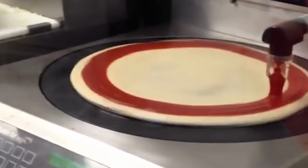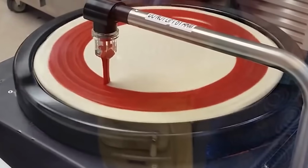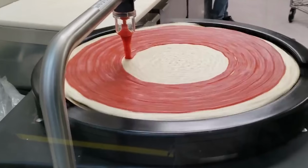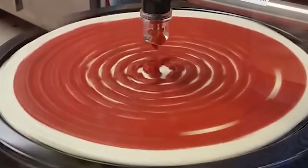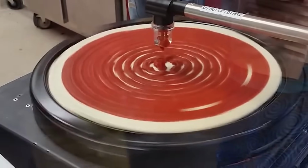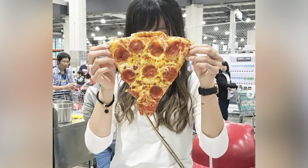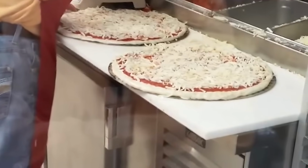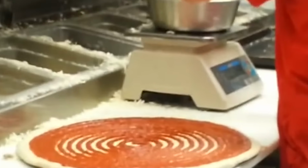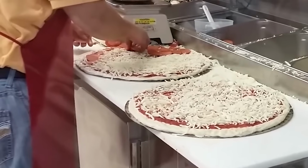Now comes the best part. Robot number 2. The all-important sauce robot. The pizza pan takes a spin under a spigot that perfectly sauces every pie, dispensing just the right amount each time. It's a magical sight and explains why every Costco pie has the same mouth-watering appearance and consistency. After that, it's back to the humans for the finishing touches, where the cheese gets weighed precisely on a scale and the prescribed amount of pepperoni gets placed just so.